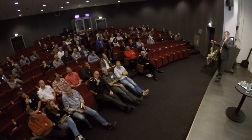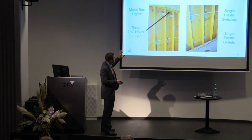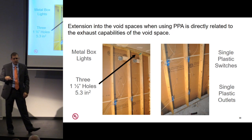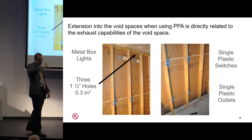The other thing we looked at with this project, positive pressure ventilation, was how outlets and light switches impact the ability of the fan to push the fire into the wall space.